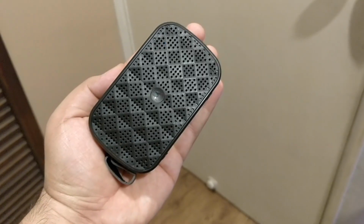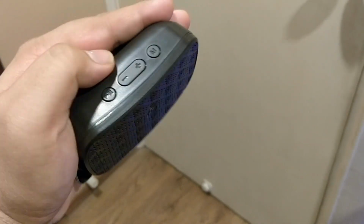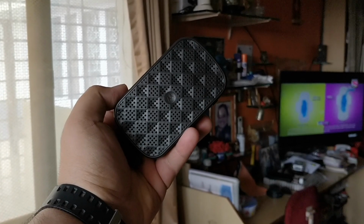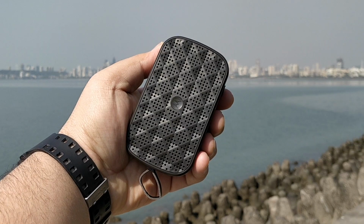The speaker's rounded without any sharp pointed edges, and because of that compact size, it's actually pocketable so that you can take it quite a few places with you. You can take it to another room, another house, on the road, in the garden, or near the sea. Also, the buttons to control this are really clicky.